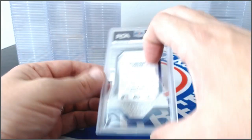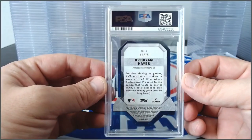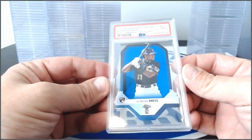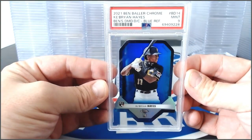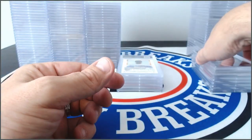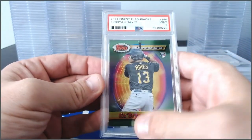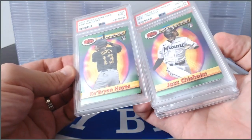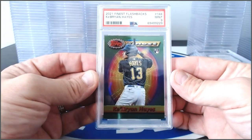All right, Ben Baller, Diamond Die Cuts Blue. Key Brian Hayes to 75. PSA 9, as they do with die cuts, apparently. Key Brian Hayes out of Finest Flashbacks. PSA 9, definitely bottom heavy compared to the Jazz. First glance.